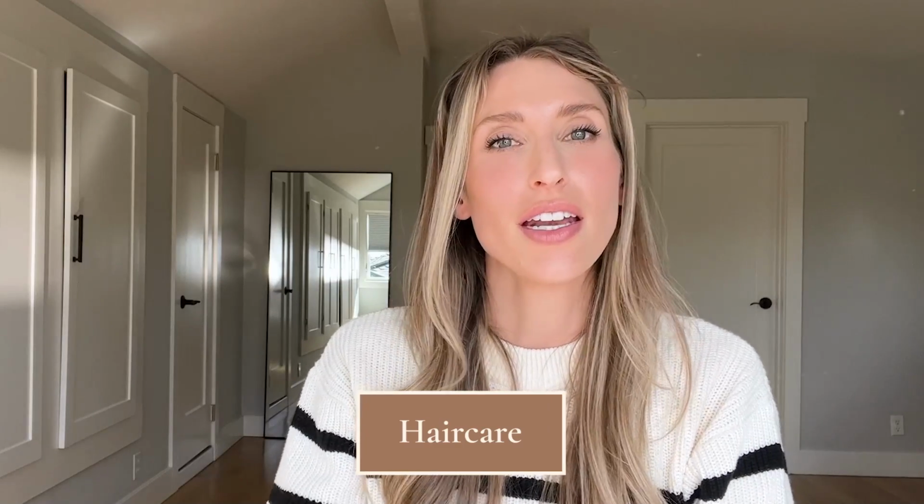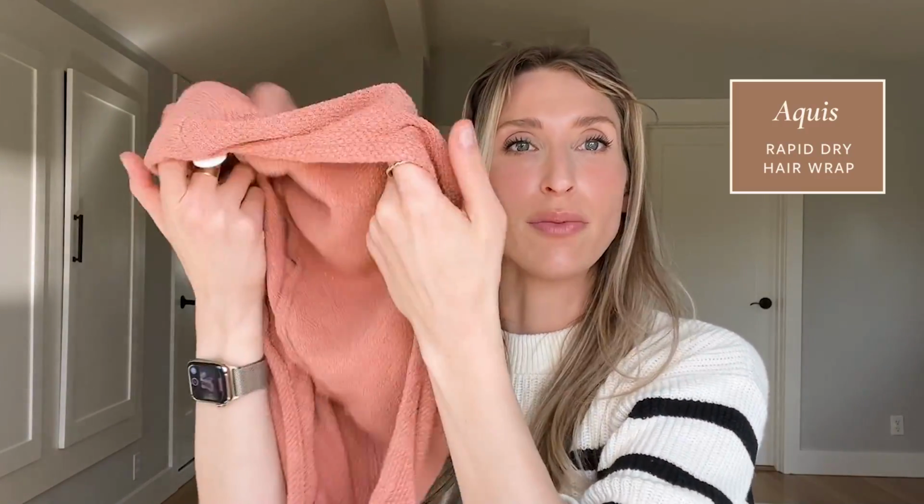Earlier I mentioned that I keep pretty much everything in that bag except a couple of things, my silk pillowcase, and then a fast absorbing hair towel. So this one is by Aquis. Super great for just getting the moisture out of your hair. I feel like I'm always rushing when I'm traveling, so anything that's going to speed up my get ready process, I want to do.